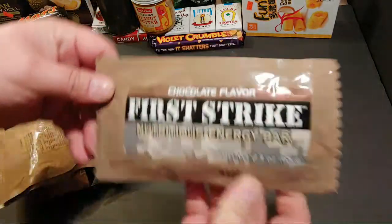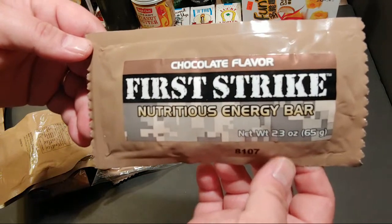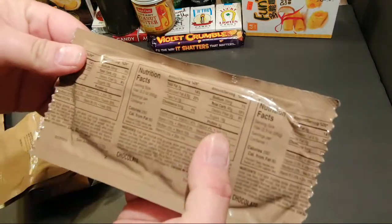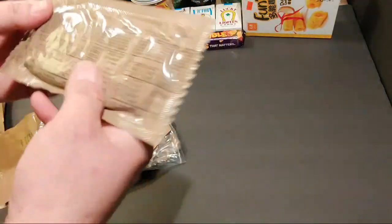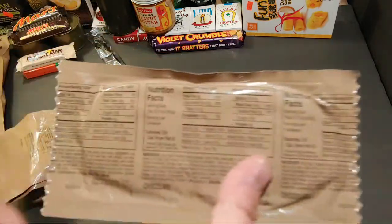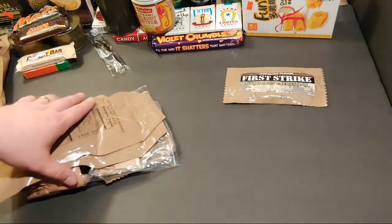Right on top, we've got our chocolate-flavored nutritious energy bar, the First Strike energy bar. 280 calories in that bad boy, and I'm sure lots of carbs. What does it say about the carbs? Yeah, 45 grams of carbs, which is 12% of your daily value in that one bar.